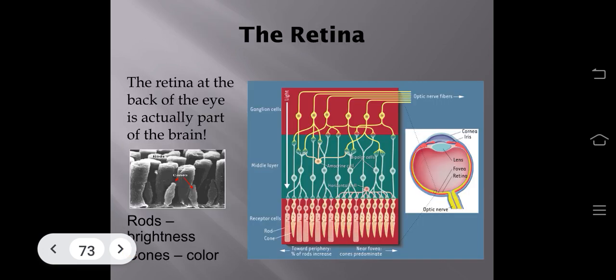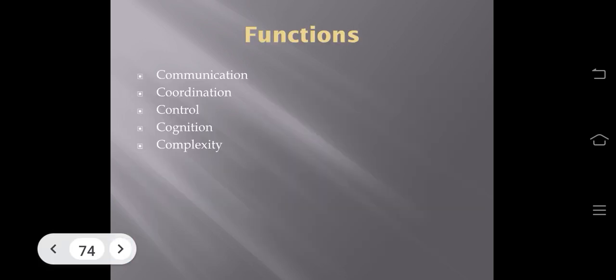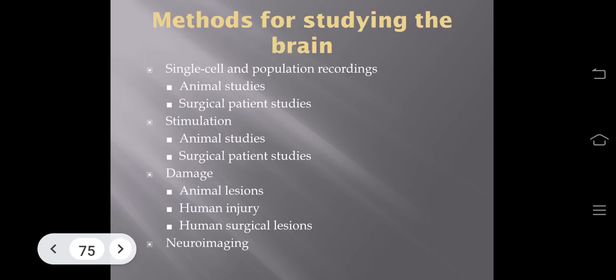And the retina. The retina at the back of the eye is actually part of the brain. Rods, brightness; cones, color vision. Functions: communication, coordination, control, cognition, and complexity.